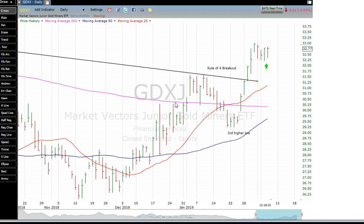First, let's go to GDXJ, and basically what I want to do is show you how multiple setups give you an unfair advantage over the next guy and favor the odds of follow-through and a successful trade. So we entered GDXJ about 7 trading days ago on this breakout. We anticipated a breakout over this 31.25 level, and we actually entered just over 31.